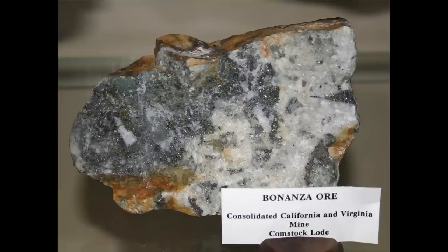So let's take a look at some pictures of high grade ore that has come from some of the mines in Nevada and elsewhere around the world. This is stuff that a lot of it is rich in silver, but some of it's rich in gold too. Some of it honestly is more rich in gold than silver. It's just a variation of both gold and silver, some more one than others, and some the other way around.